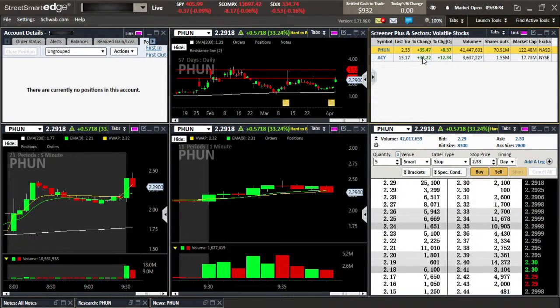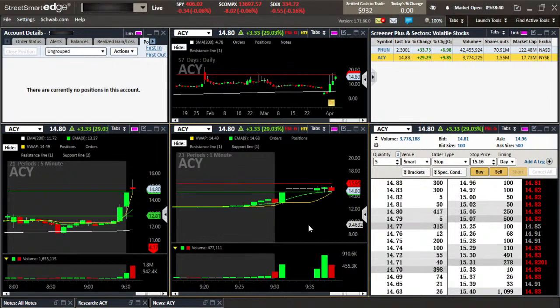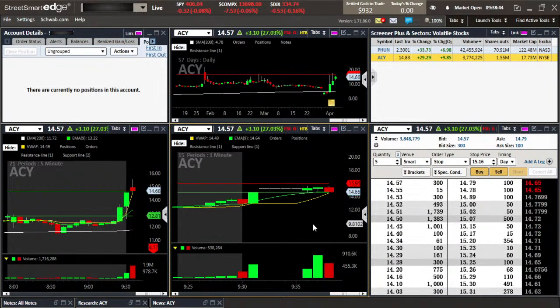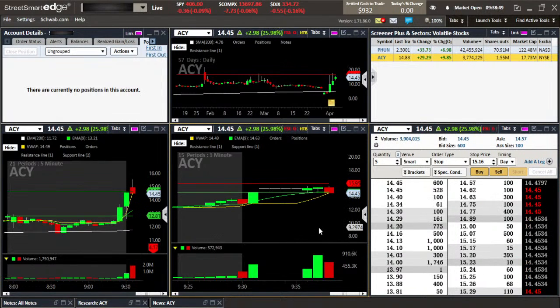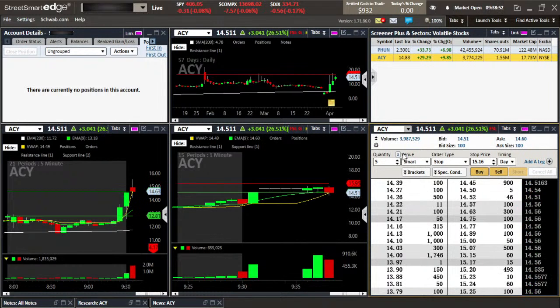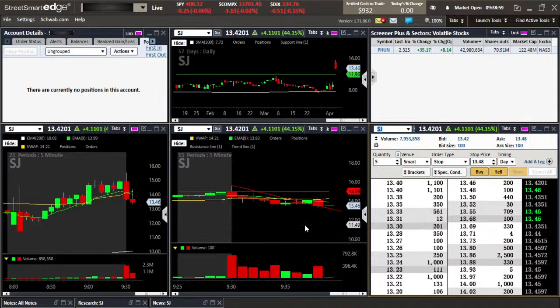P Fund still breaking VWAP. Let's see if this will break VWAP. VWAP is the 1449 right now. Breaking that on down. Let's continue to watch SJ. That's really what I think is going to give us at least some moves.